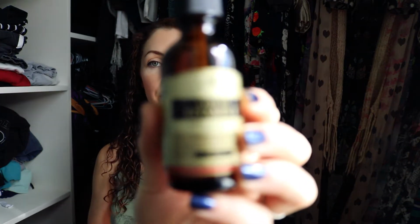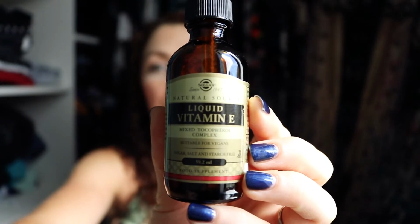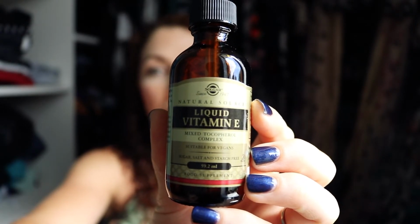However, to reduce damage to the skin, we use vitamin E oil. I have heard that vitamin E is key to skin health. So I had a look around to see what I could find as far as vitamin E oil goes. And this liquid vitamin E oil I found at Health 2000. It was only available online when I was looking. So this cost $40. It is a little bit more expensive, but being liquid vitamin E oil, you just have to use a couple of drops and that's all you need.